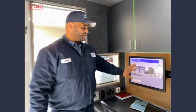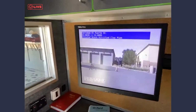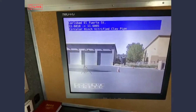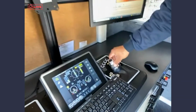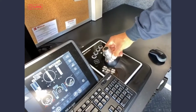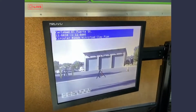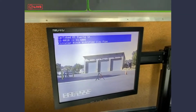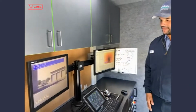This screen right here, this is what the camera is looking at right now. So you see that screen? Everything that we see right now, you see the camera turning, that's me controlling the camera right here. I'm driving the camera out. Raise your hands if you guys like playing video games. Yeah, everybody likes playing video games. So do I, and they pay me to play this video game. Almost every day I get to play with this camera. It's a big video game.